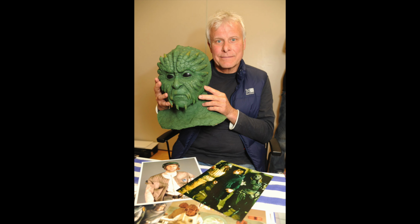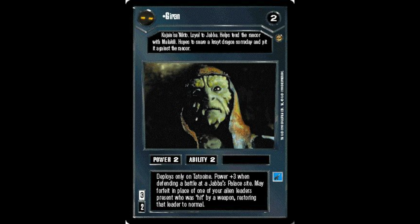In the film, Giron was played by Trevor Butterfield, who has played lots of smaller parts in Empire Strikes Back and Return of the Jedi. There hasn't been a lot of merchandise made for Giron, as you might expect, but there was, of course, a card for the Decipher collectible card game. I found conflicting information about whether Decipher actually made up the name Giron or whether it was used to refer to the character before that, so I'm not entirely sure.